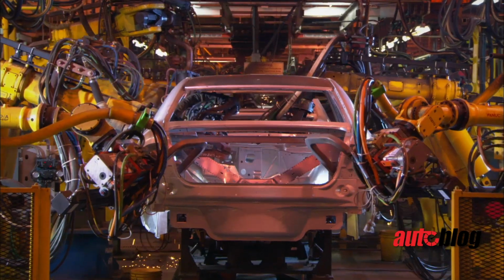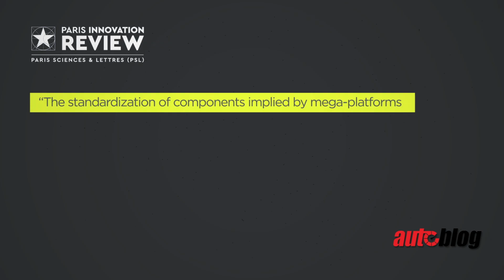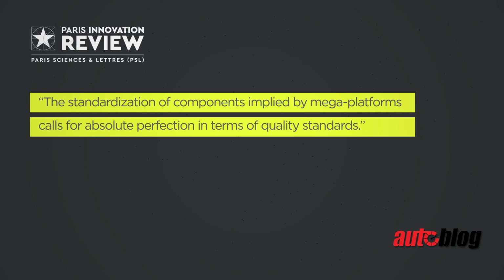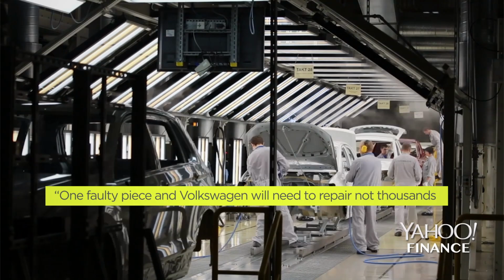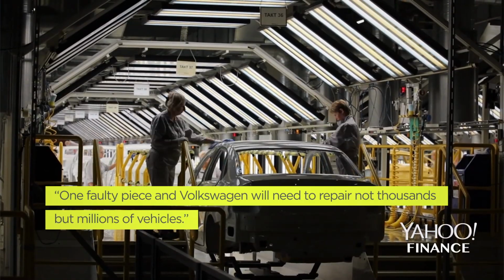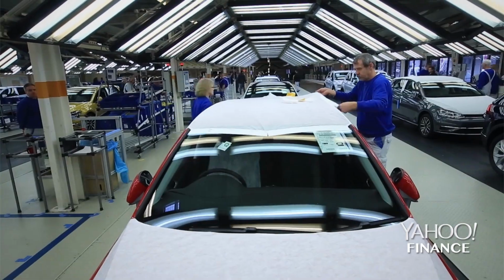Let's go back to the Volkswagen example. According to the Paris Innovation Review, the standardization of components implied by mega platforms calls for absolute perfection in terms of quality standards. One faulty piece, and Volkswagen will need to repair not thousands, but millions of vehicles. Regardless of these pitfalls to platform sharing, it's still going to be our future.